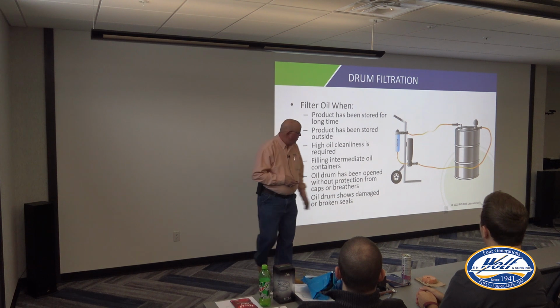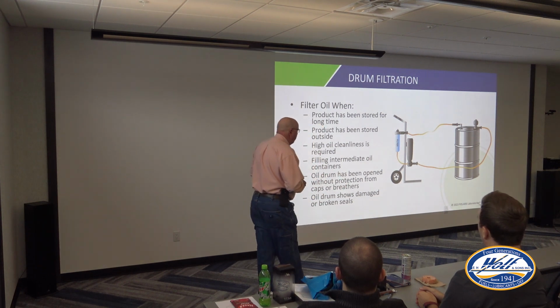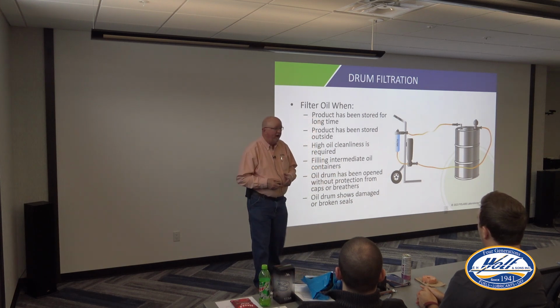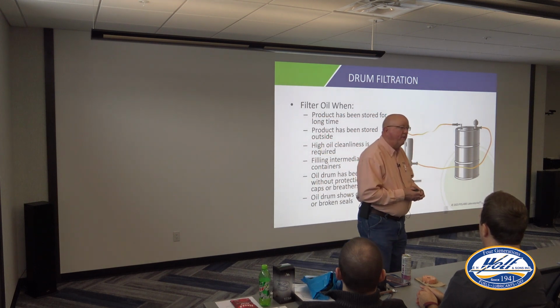Here's an example: I've got some product that's been in there for a while. That drum's been sitting there for a couple years. I'm going to go ahead and circulate and filter that product. What do you think the shelf life is on a drum of lubricant today? Anybody want to take a guess?